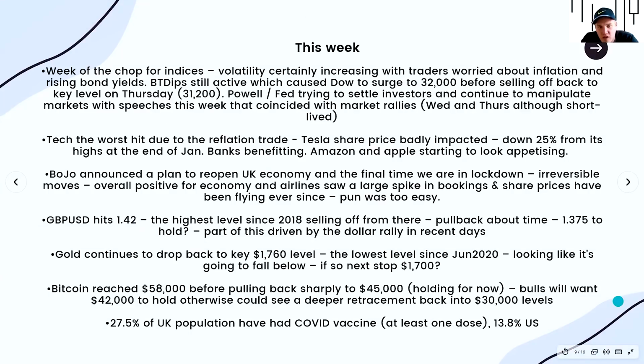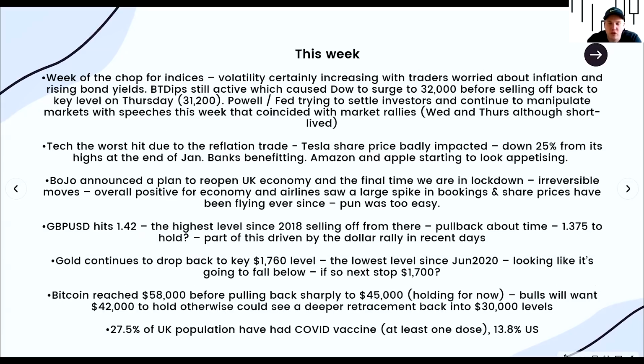Very interesting week in terms of what's been going on in the equity markets as well as the bond market. We've seen yields, especially throughout the week, have been quite choppy. A lot of the talk is around this reflation trade, inflation coming back in the market. We've had quite a few Fed speeches. Powell's done a couple of speeches. Basically, every time he's come out and spoken, he's trying to settle down the market and say that the Fed aren't too worried about inflation.